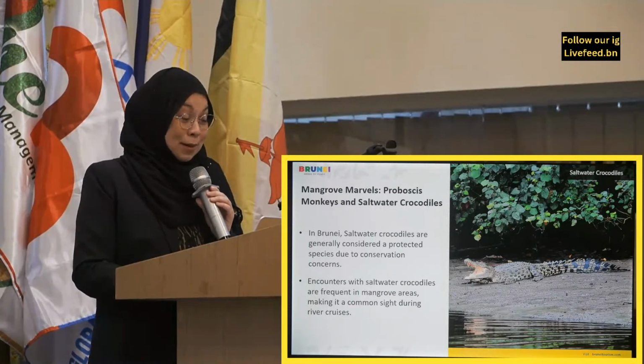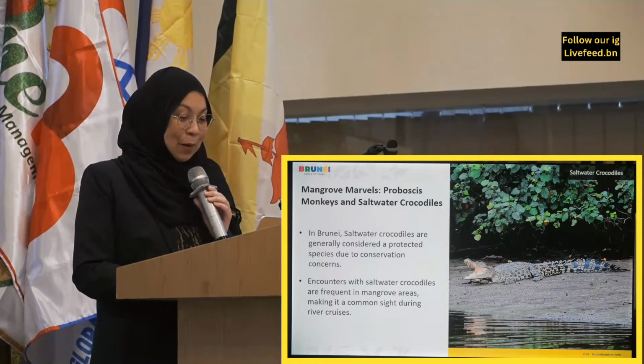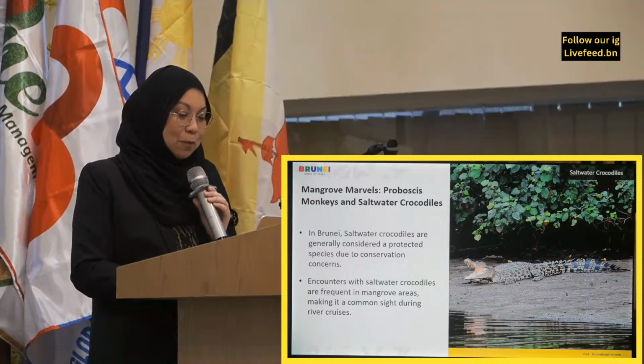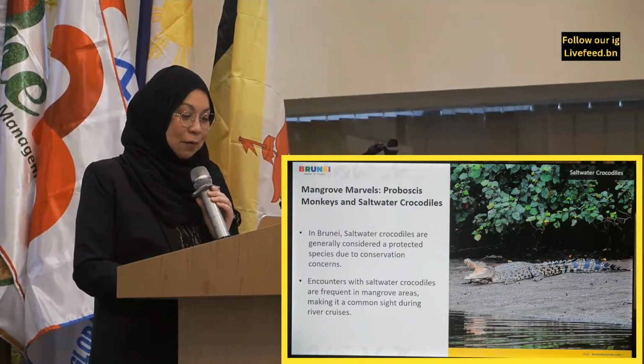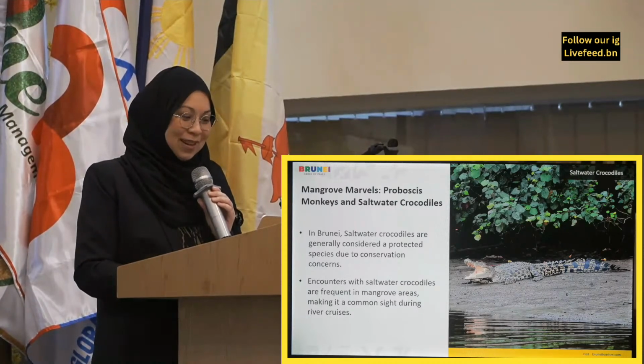Crocodiles are commonly observed in the water within the mangrove areas. However, it is normal to witness them venturing beyond their habitat, and you might even catch sight of them entering the waters around Kampong Air, so don't be worried.